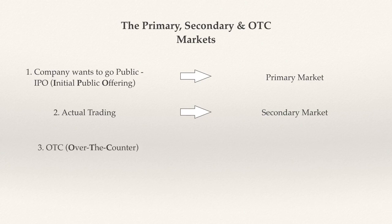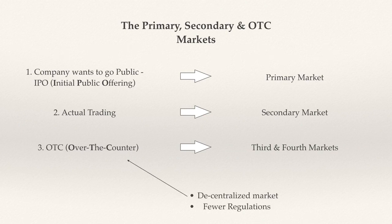The OTC market is a decentralized market, which means that it doesn't have a central location. The transactions occur through various communication modes, such as through the telephone or by email. OTC markets are much less transparent and are subject to fewer regulations.